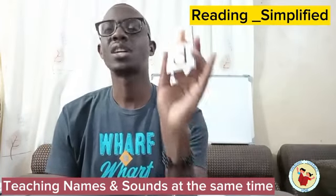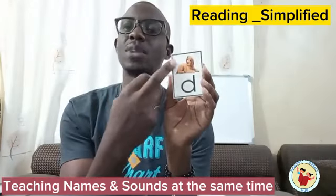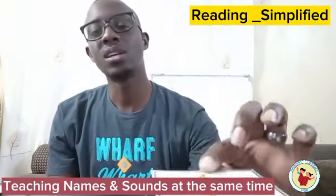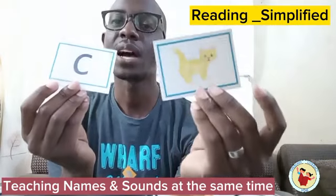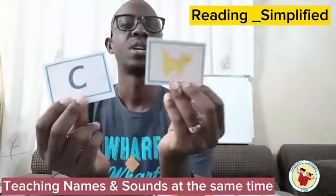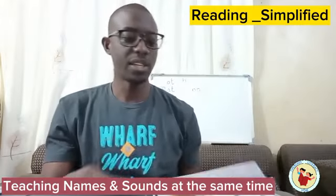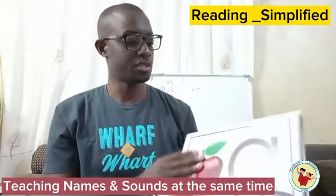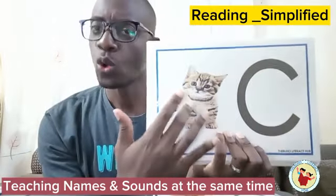So we're talking about flashcards that have got letters and flashcards that have got animals. It can be a flashcard that has got both on the same card, or flashcards that are different. One has got an animal and the other one has got the letter itself. And so then, how do we do that? How we do it is by explaining the difference between a letter name and a letter sound. And so how we do that is with the use of common animals.